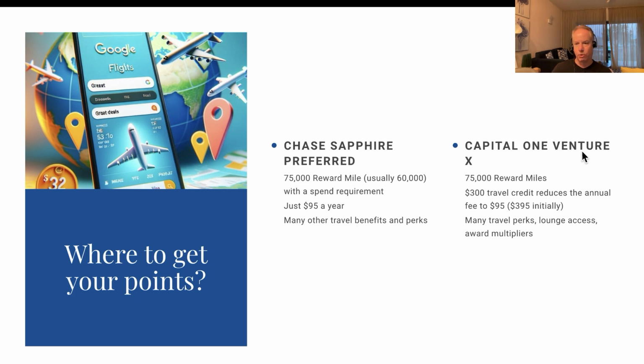The second one is the Capital One Venture X card, the individual card. Right now, they're offering 75,000 reward miles once you complete a spend requirement in the first few months. Now, it's much more expensive. It's $395 for the annual membership, but they give you a $300 travel credit annually. So as long as you charge something else, a hotel, an Airbnb, another flight on the card, they'll credit the first $300 that's travel related, which means you net back down to $95. You have all kinds of extra travel perks. You'll be able to get into lounges. They have Capital One Venture X lounges as well, and the same with Chase. So there's many other perks and benefits that you'll get on top of this.